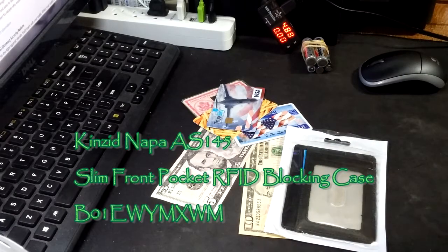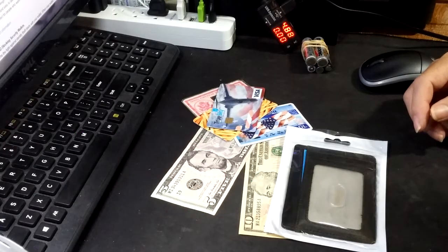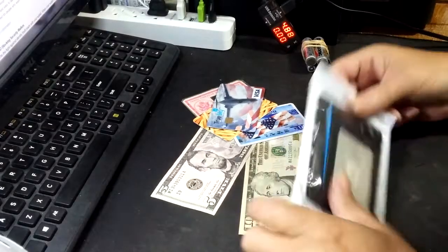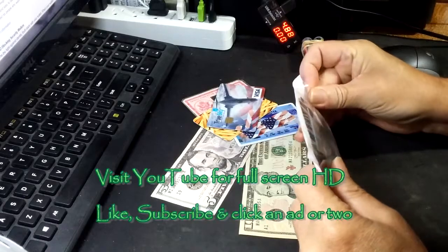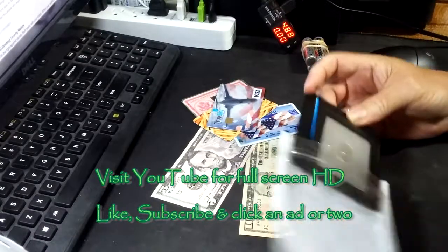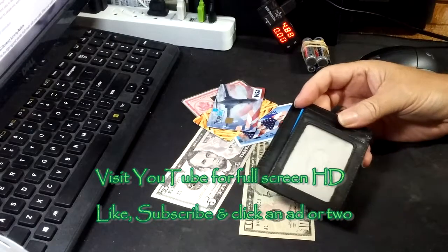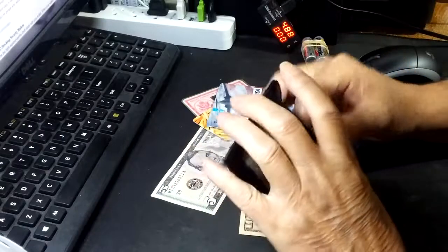Let's take a look at the Kinzd Slim Wallet RFID Front Pocket Wallet Minimalist Secure Thin Credit Card Holder from Kinzd. Well, this just came in and I tell you, I needed one of these. My old wallet was just about an embarrassment. I've been using the thing since the turn of the century. Give you an idea.